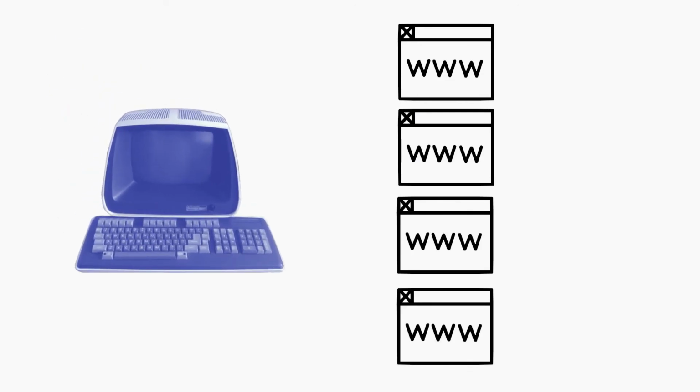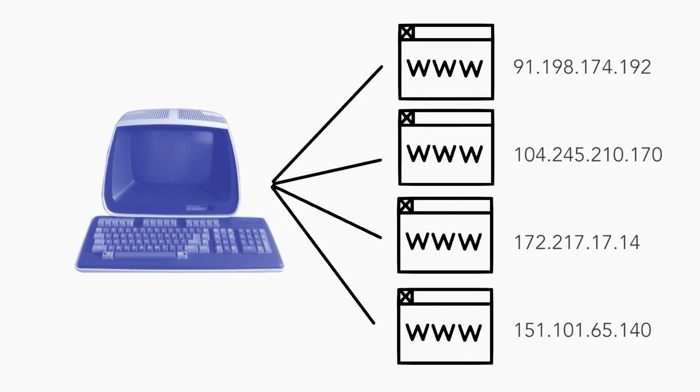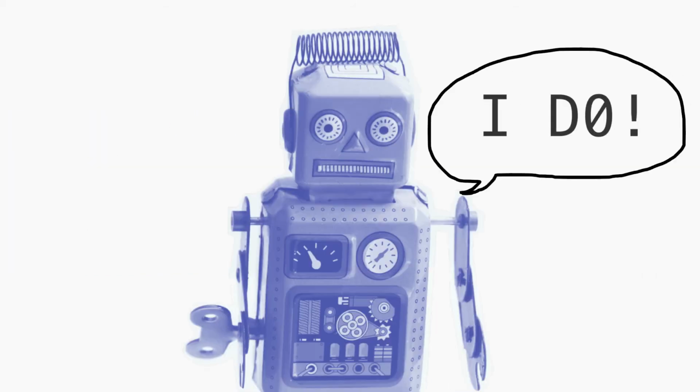Without name servers, you'd almost never find what you were looking for unless you knew the exact IP address. And really, who wants to type that many numbers in? Plus, no one wants their grandma being sent to seedy places on the internet when she's just trying to order yarn to knit you a sweater.